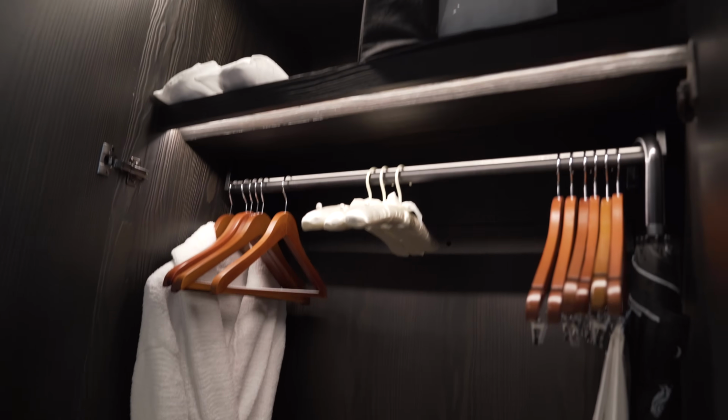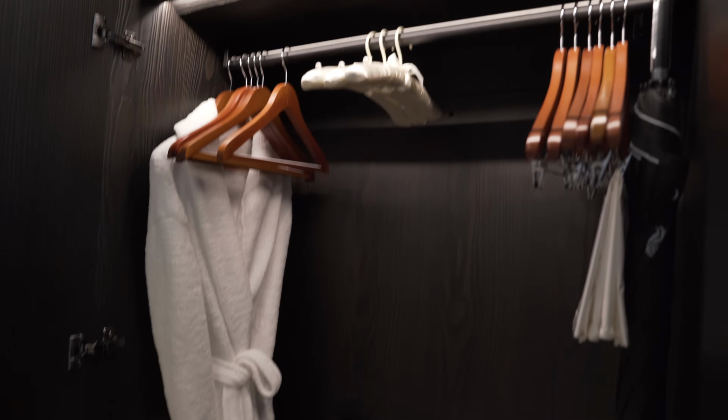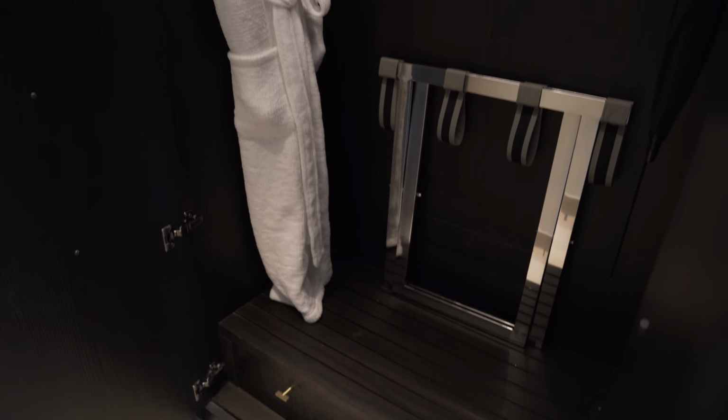And then there is the closet. It's right here by the door. Definitely a good amount of closet space here. You could easily unpack a few days worth of stuff, hang it up, put your suitcase in, and then go enjoy your beautiful room. Okay, I think now it's time to test this bed.